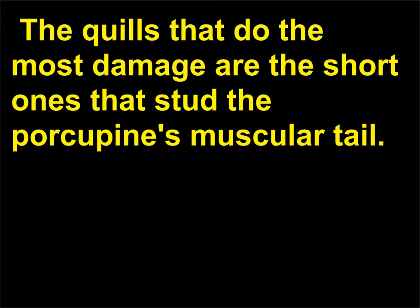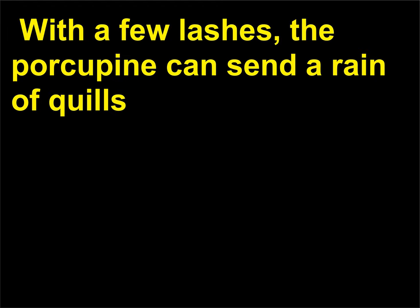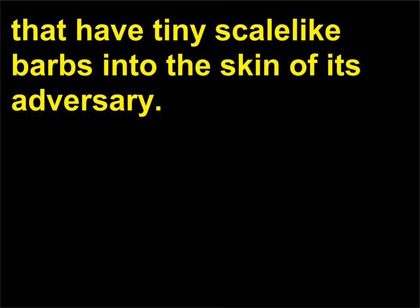The quills that do the most damage are the short ones that stud the porcupine's muscular tail. With a few lashes, the porcupine can send a rain of quills that have tiny scale-like barbs into the skin of its adversary.